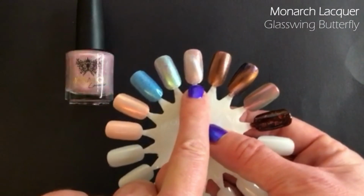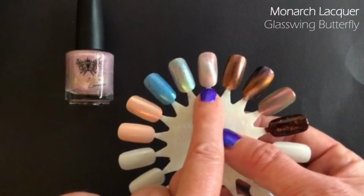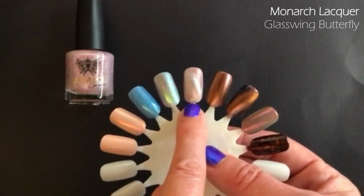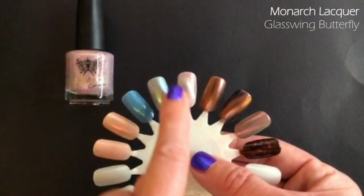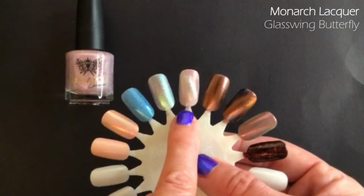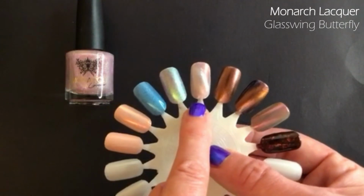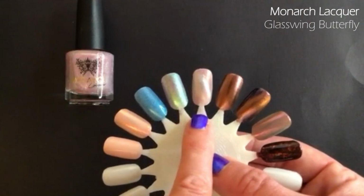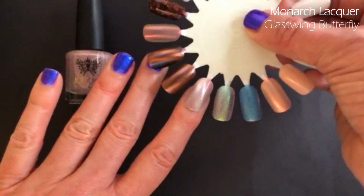Here is Monarch Lacquer's Glasswing Butterfly, swatched out in 2 coats with a glossy top coat. And I did use that same magnetic wand that was free with purchase from Starly to use just the cat eye effect. I held the magnet underneath this swatch wheel on the second coat for about a minute, and then again when I applied just the regular top coat for about a minute. And here it is against my skin tone.